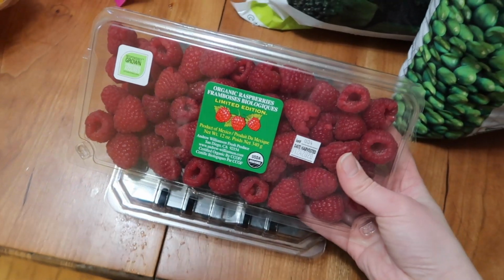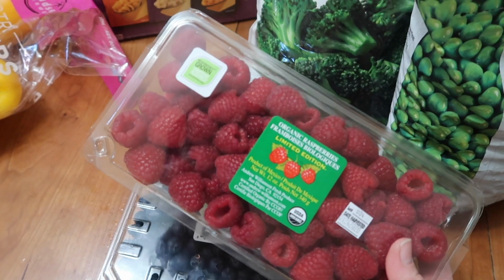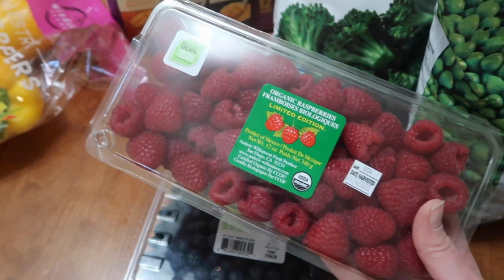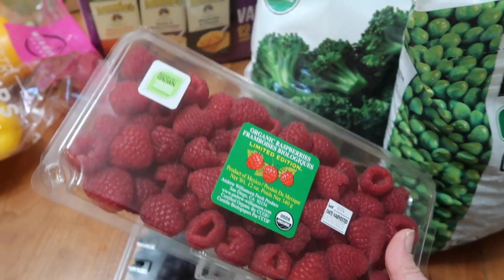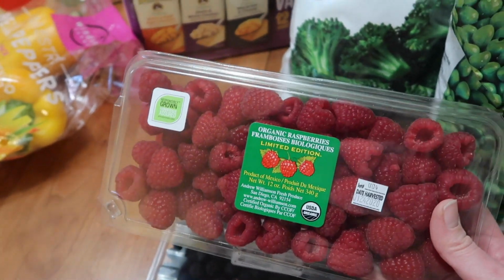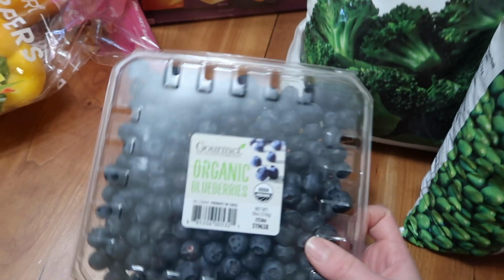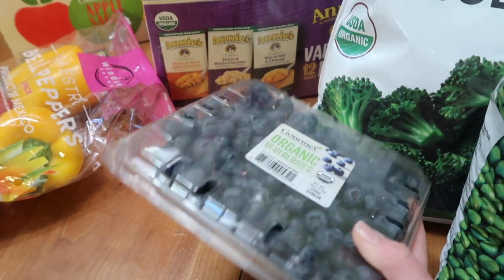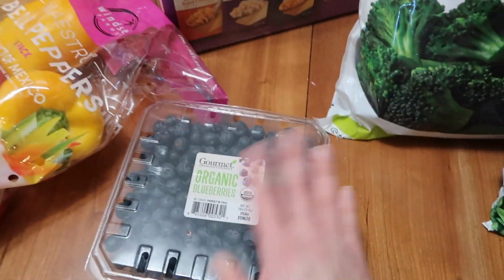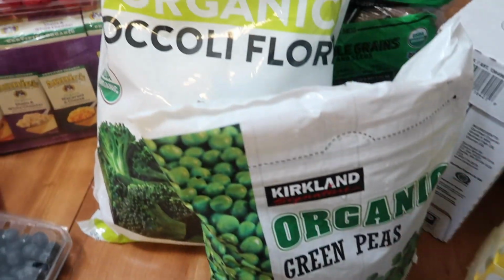Next, I also got some organic raspberries. Organic fruit was not a good price this time around. It must be not a good season for it, but I got it anyways because the kids are obsessed with raspberries right now, and I'd rather they be eating organic. This was $7.99, so really not that great of a price, but it is a big package, so that's good. The organic blueberries were a better price. This was $5.99, I think, for the package, and I want to be eating more berries too because they're just so good for you.